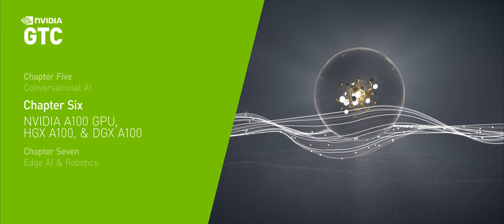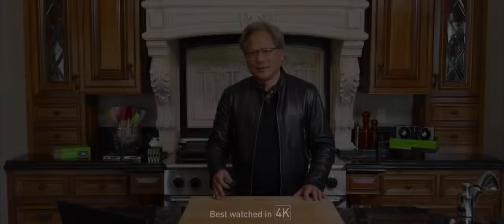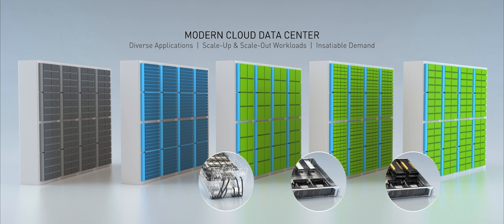Modern data centers are complex. The number of workloads that has to run in a modern data center is growing incredibly. From scale-up applications, training and data analytics and data processing, to scale-out applications, inference and conversational AI, to public cloud applications, high-performance computing, cloud gaming, or even remote workstations. The architecture of modern data centers is complex.